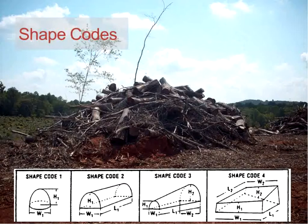Shape codes, as I indicated, determine what measurements you take from a pile. There are actually 4 shape codes used in this process. Shape codes 1, 2, 3, and 4, as you can see from these diagrams, are designed for the various types of piles you might have. A word of caution: when looking at your piles, make sure you walk around them. The face of a pile may be misleading in its shape.